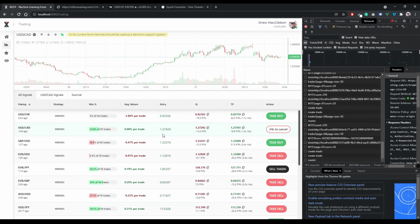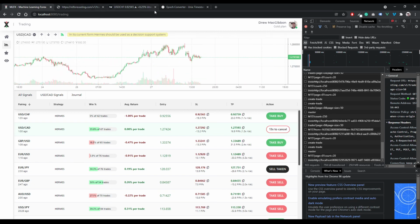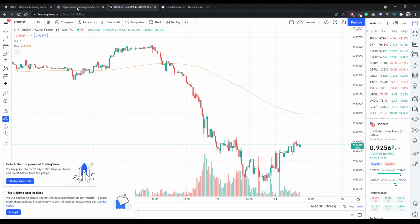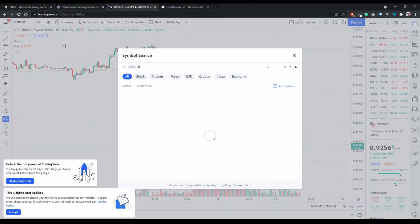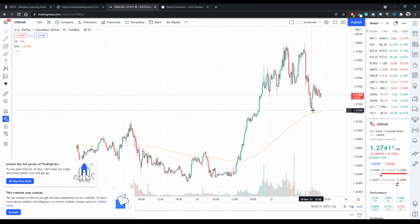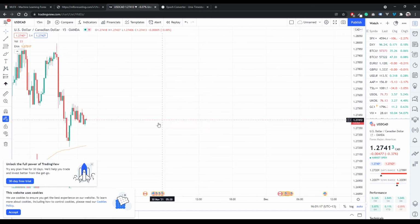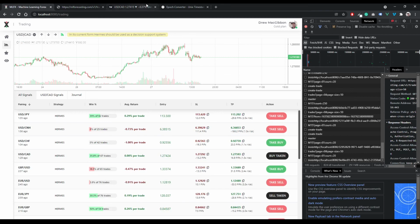I mean, it's not great, but I'm pretty confident we'll win that trade, because we only need to move up 17 pips. And it's at a good level. Where was I going? So, USD and CAD. Let's just see where we need to go. Was I looking at the right chart? Yeah. Okay.